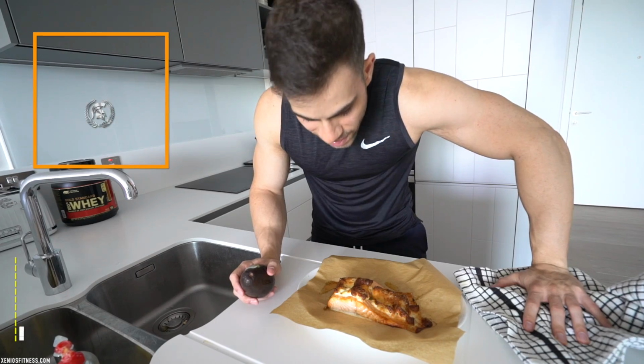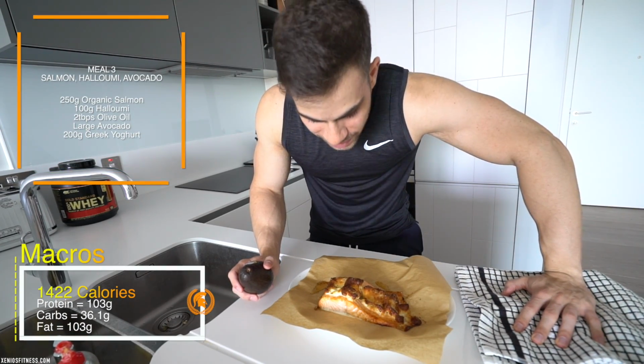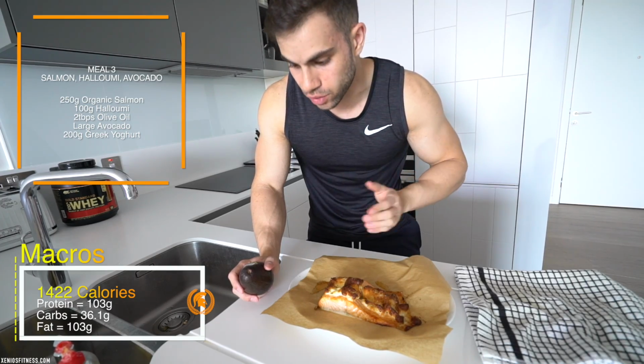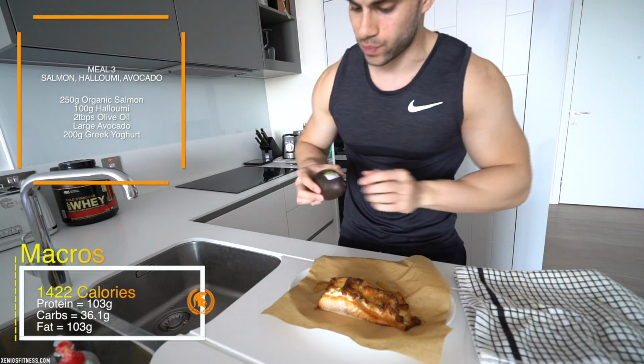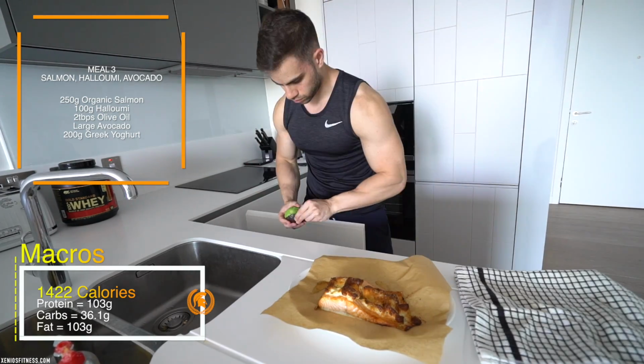So this is a 1200 calories, actually 1300 calories meal. This is salmon, halloumi, and I'm also going to add 1 avocado with extra olive oil. So this is what's up for lunch.